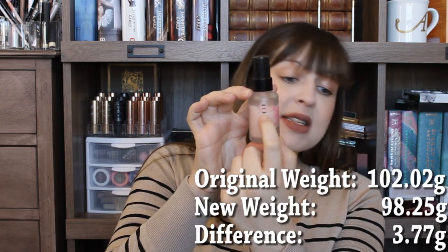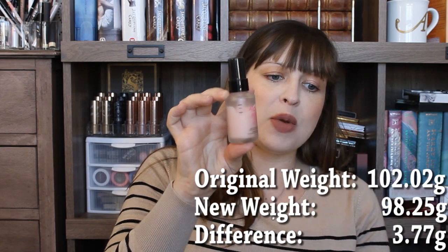So for the letter N, I have my Touch in Soul No Problem Primer. This is a pore filling primer. We can see my usage marks here. I did use this a total of 16 times over the course of February. I'm also kind of balancing using this with the Hourglass Mineral Veil kind of mini that's in my Always 20 and 2020 project pan. They are very similar in texture, so I just sort of alternate them a little bit.